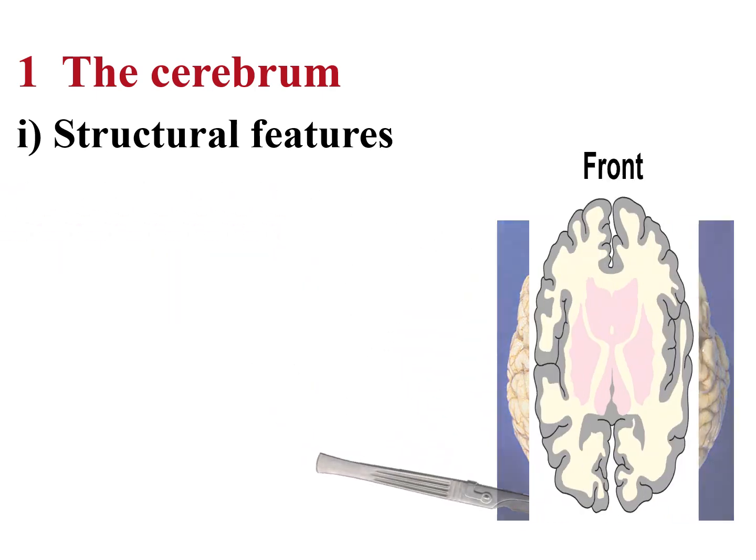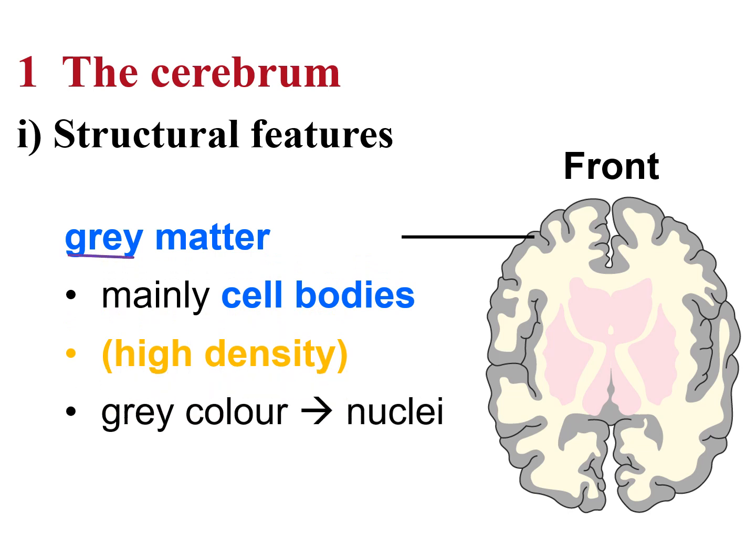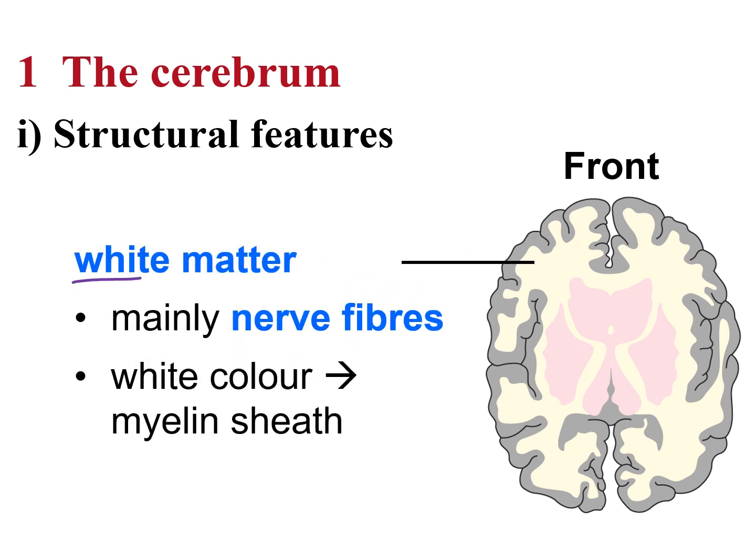If you cut open the cerebrum, you can see a gray layer on the outermost surface. This gray layer, we call it the gray matter. It is gray in color and darker in color because it consists of the cell body of neurons. And since the cell body contains the nucleus, it has a high density. Therefore, the gray color comes from the cell body, the nucleus. In the inner layer, you can find the white matter, which is paler in color, less dark than the gray matter. It consists of mainly the nerve fibers. The white color is mainly coming from the myelin sheath.